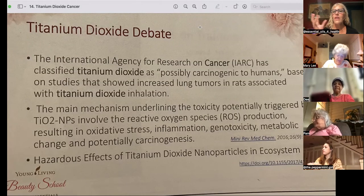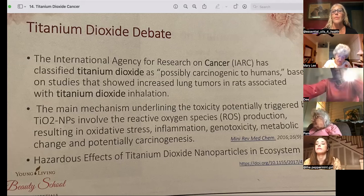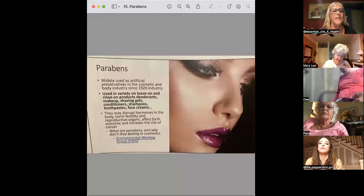So check out your makeup products and see, do you have titanium dioxide in them? Pitch it to keep yourself as healthy as possible. That was something else that I wanted to share with you guys about cosmetics. And here is a little bit about parabens. Parabens are another thing that you see a lot in cosmetics.